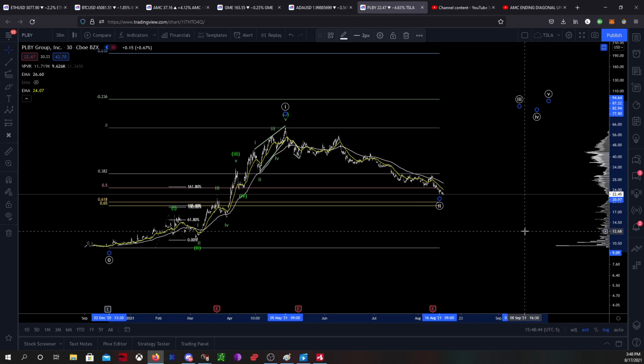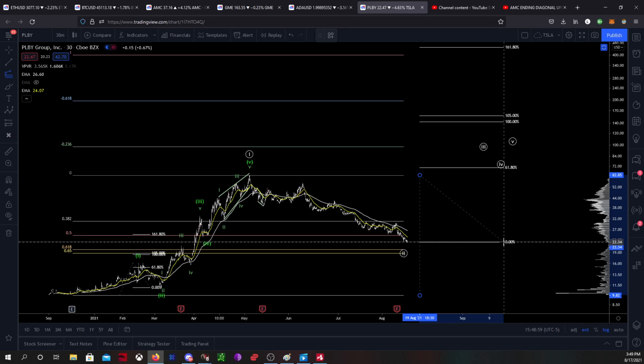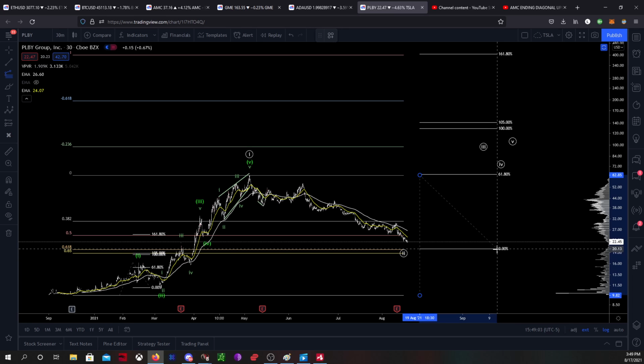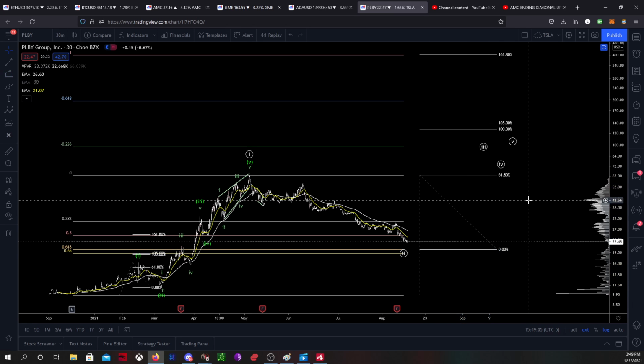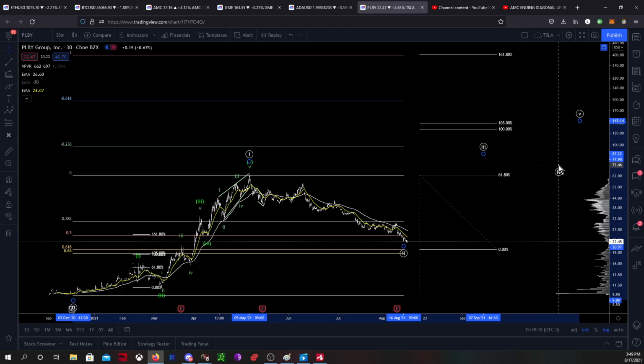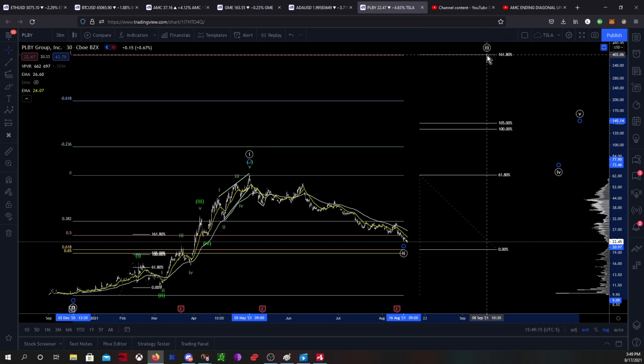And so then if you want to look at higher targets, you would come in, and I'm just putting this off to the right so that it's easier to see. It's not so cluttered. So we're going to measure from the low to the high, and then we're going to come down. Let's just say that it goes to 618 because it's the most likely retracement for a second wave. Well, we know that our next most likely extension for a third wave would be the 1618, right? So we're going to come up here, and that's what you'd be targeting.